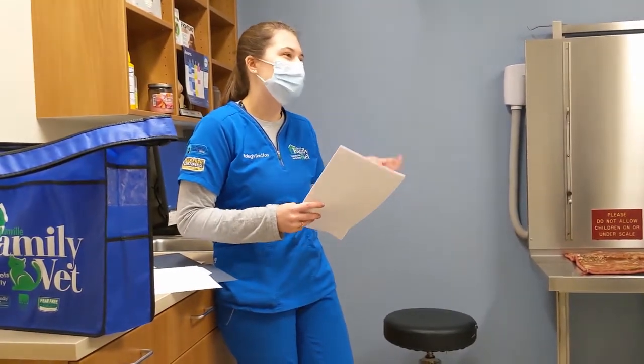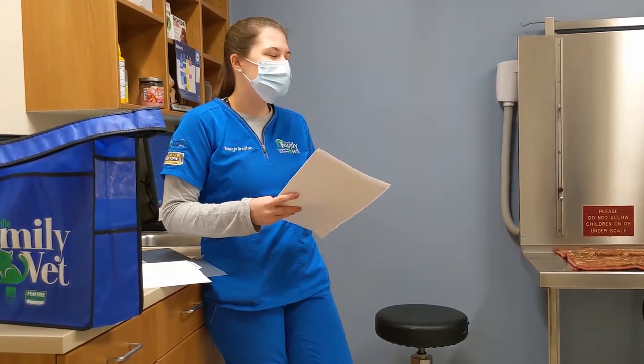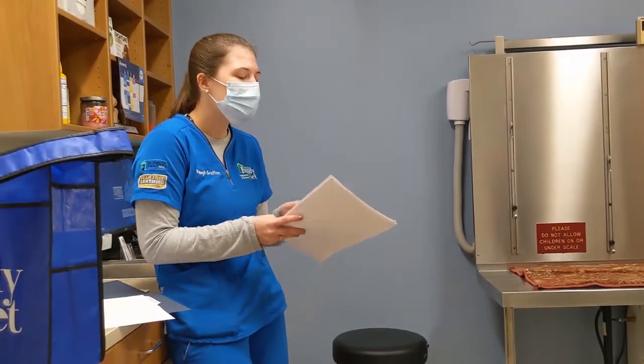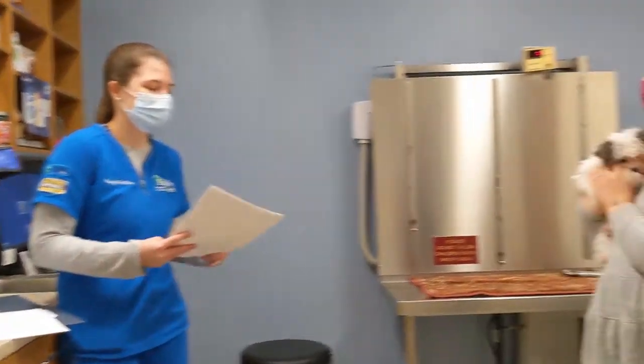I would recommend holding off on the rabies since he's such a tiny baby. But when he gets to 16 weeks, it will be his last set of puppy boosters. So we can do it then, or we can set it aside depending on how big he is and how he handles his vaccines. Okay.